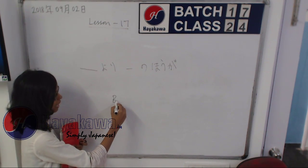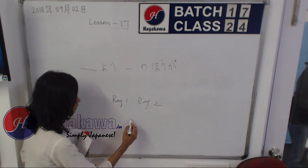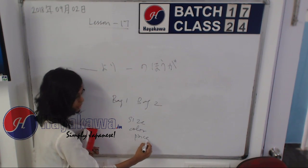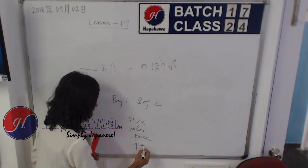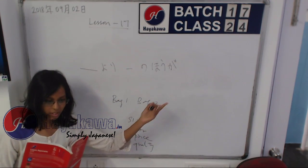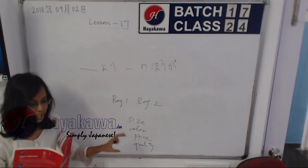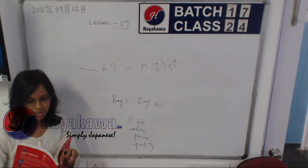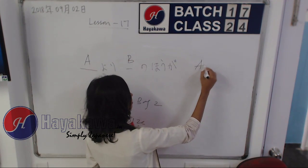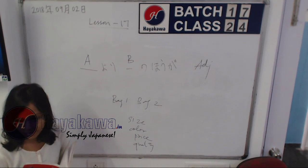Suppose you're going to compare bag 1 and bag 2. The factors that you look at is size, right? Color, price, all of this, quality. Now, when we talk about size, it could be big or small, right? Color, one of the colors, black, blue, red, green. Price, costly or cheap. Quality, good or bad. So, what are they all? They're all adjectives. So, when you compare two things, A and B, you compare them on basis of some adjective, right? So, depending on the adjective, right?